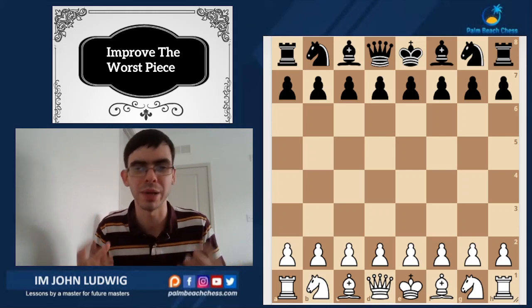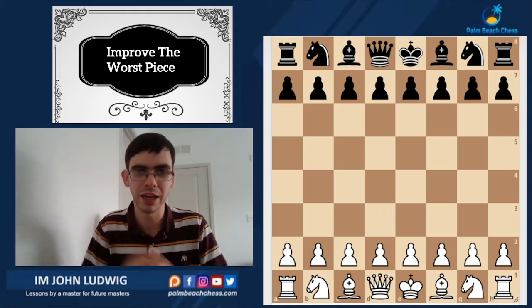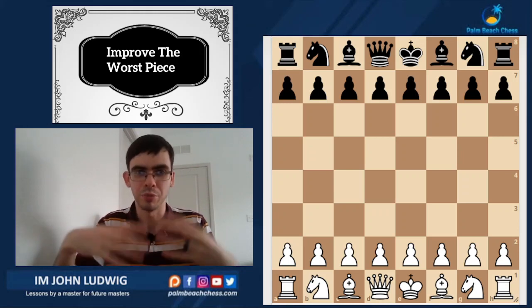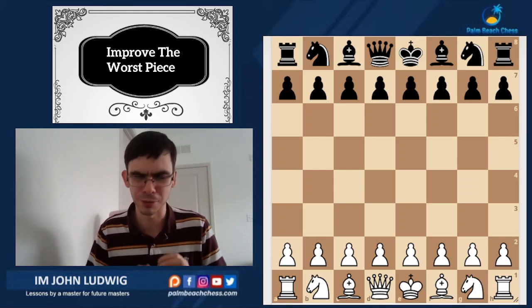So usually when you have a piece that is not very good, you want to try to put it in a position where it helps you carry out your plan, and affects the important squares in the position that will help you carry out your plan, hopefully leading you to win the game in the end.